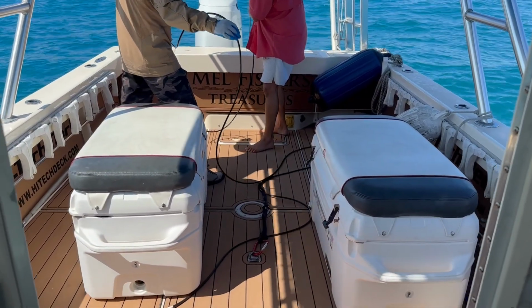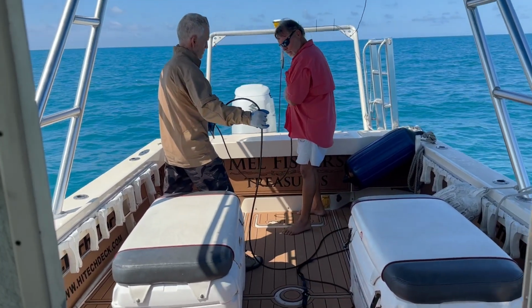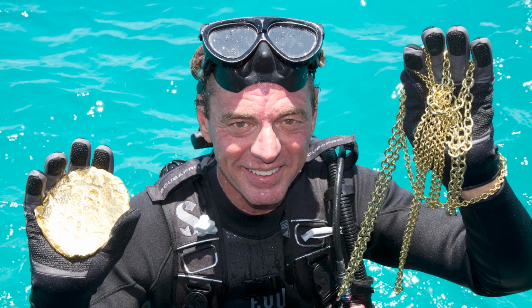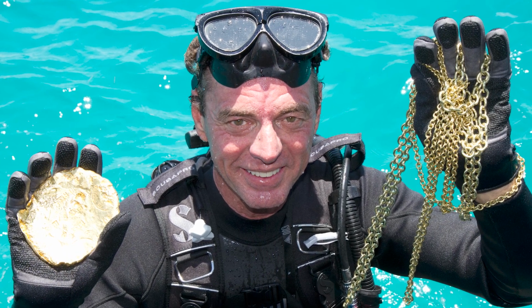Some days we don't find anything. Some days we'll find 1,000 coins. Me personally, my biggest find on the site when I was out there working was a coin chest on the Atocha site. And my dive partner and I brought up 1,000 coins in a goodie bag in one dive. All told, in 2 days we had over 2,000 coins brought up on deck. And that's just thrilling. Our crews go out to sea for 7 to 14 days at a time.